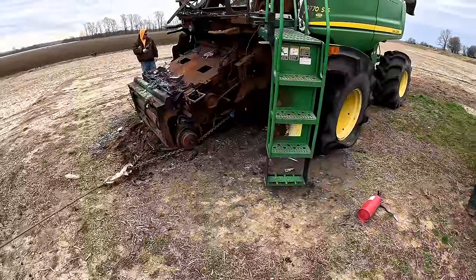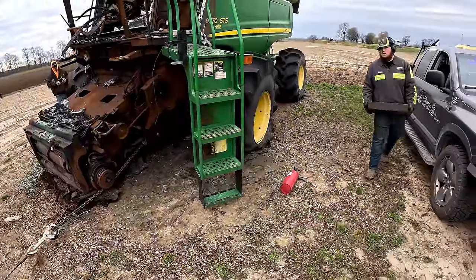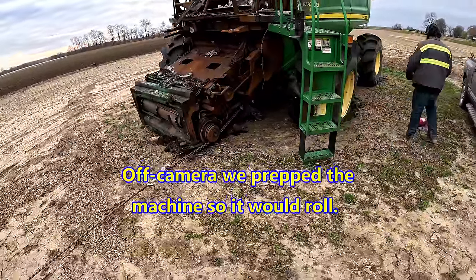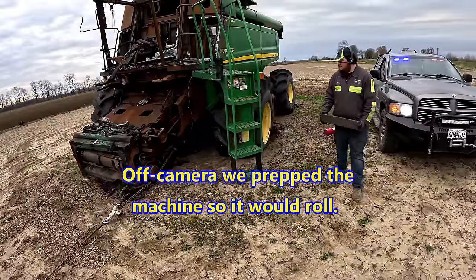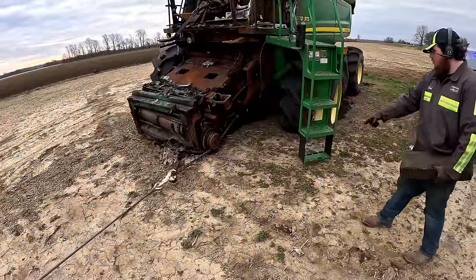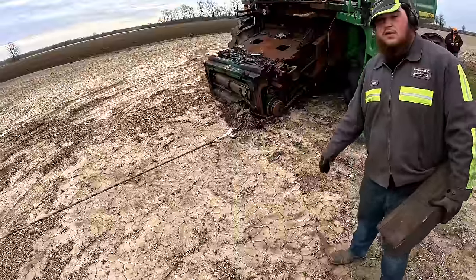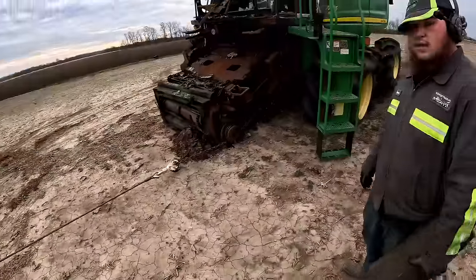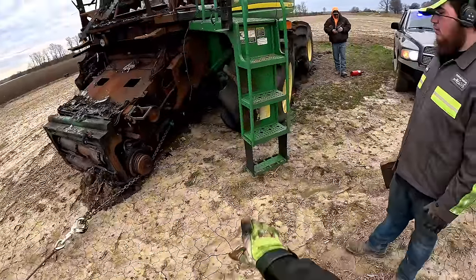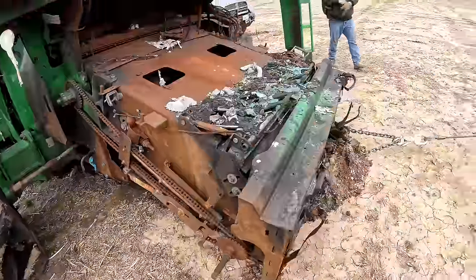Well, it's not working that way anyway. It's rolling, that's good. That's what we wanted. May not be steering exactly where we wanted, but it's rolling. Yeah, I know. That's why I wanted it. We're gonna have to get closer though to get that head up. That's about all we're gonna get right now until we get closer with the machine, because this tire's flat.